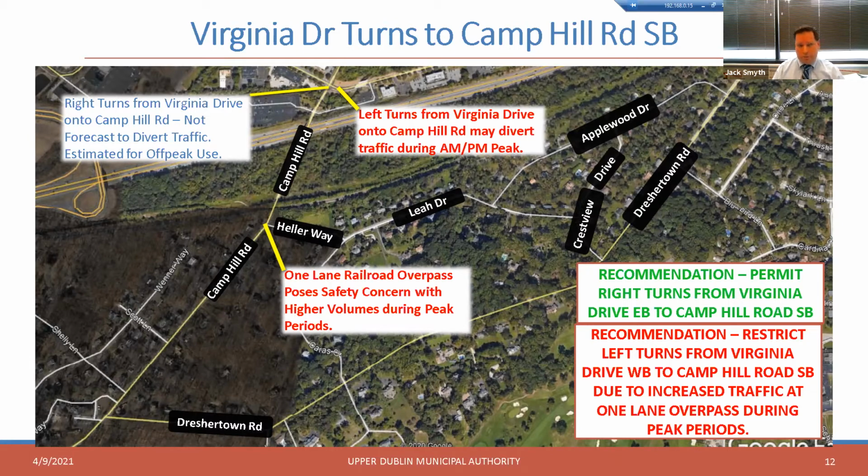So again, I think one of the major values to this are the people that are in, for instance, the library, and coming back home. If that right turn was not available, they have to loop around and use that section of Highland Avenue that we just talked about. So this is a way to take traffic away from Highland Avenue as opposed to introduce it. So it's kind of a trade-off between the two.